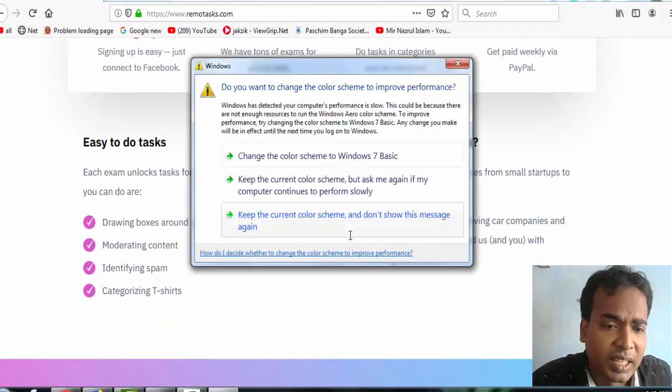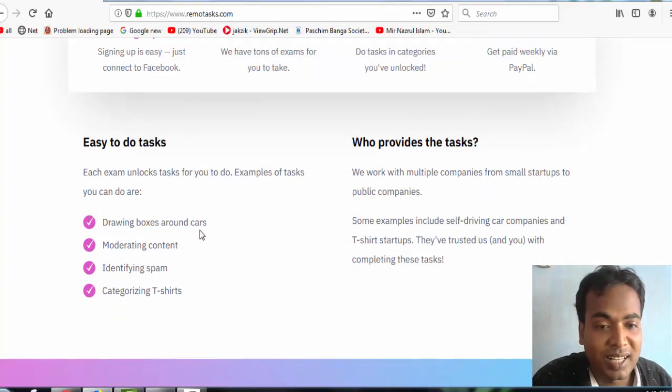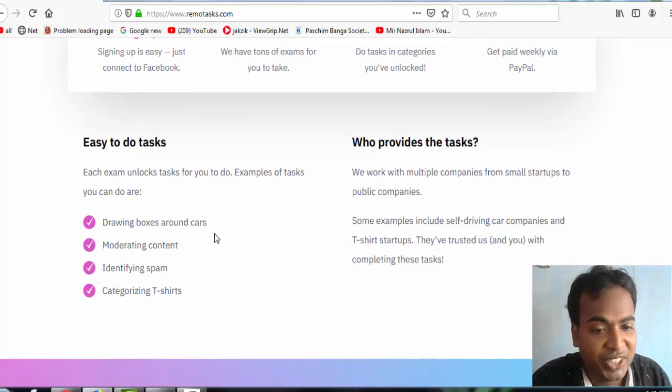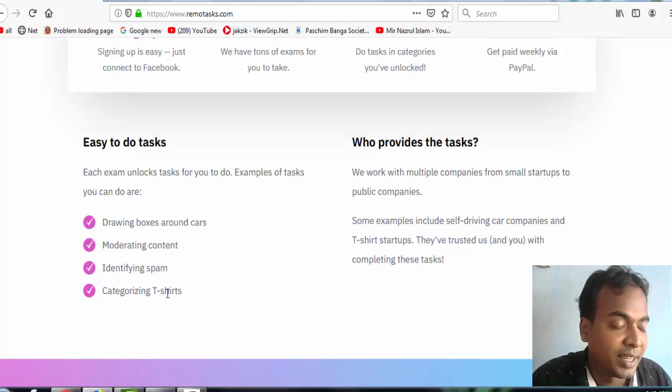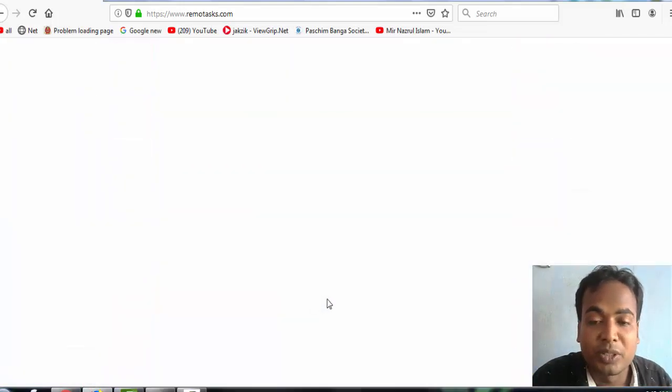And the website tasks are very simple, such as drawing boxes around cars, humans, roads, etc., moderating content, identifying spam, categorizing t-shirts, etc. Very simple tasks. I'm sure you can do it very easily.